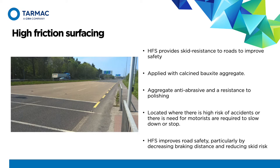HFS is installed at locations where there is a high risk of accidents and where motorists are required to slow down or stop quickly. These properties enable braking distances to be shortened and the risk of skidding to be decreased. HFS is commonly used across the UK, and while its surface maintains its integrity, highway safety objectives are met.